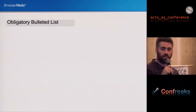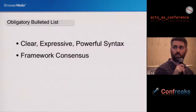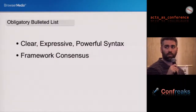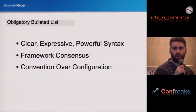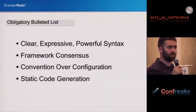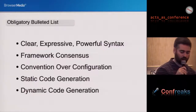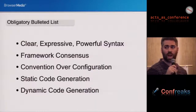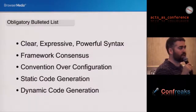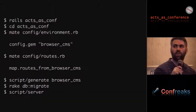So just to cover some of the things that I went over: you have a clear, expressive, and powerful syntax. You have a framework consensus within the community. You have convention over configuration as a feature that we can leverage that you're familiar with, as well as static code generation and dynamic code generation. And so now I'd like to give you a quick demo of how these features get used in BrowserCMS, so you can see how we're able to use Rails to make that happen.